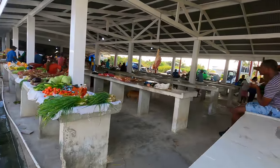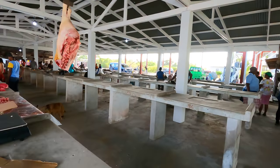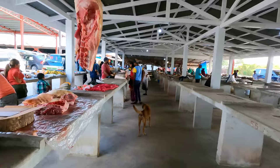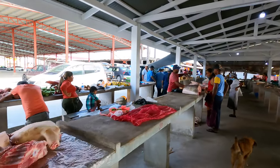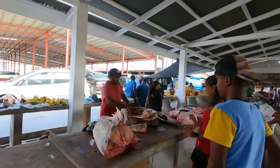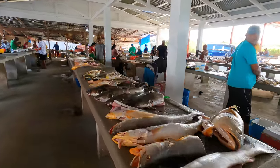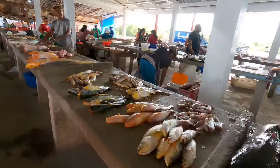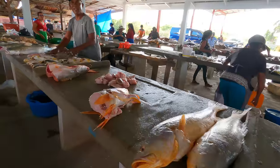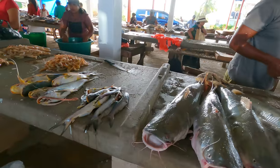So this is the fish section, and I believe they're going to leave the fish section as it is. However, the people from Leonora Public Road that are selling out there on Saturdays, I think they're going to move them and put them onto the new shed along with the people selling on the old road. So in Leonora Market, at the fish section, you can find all sorts of fish, but you have to be there very early because they seem to sell out very fast.